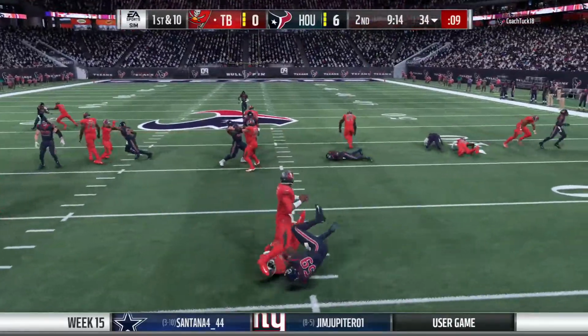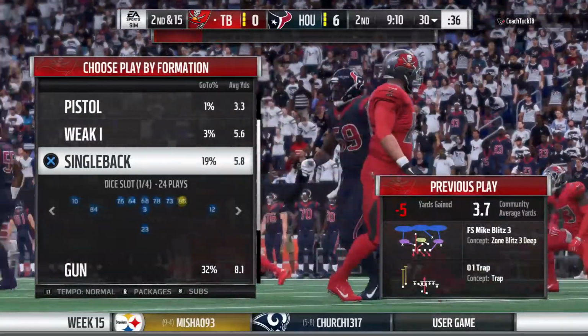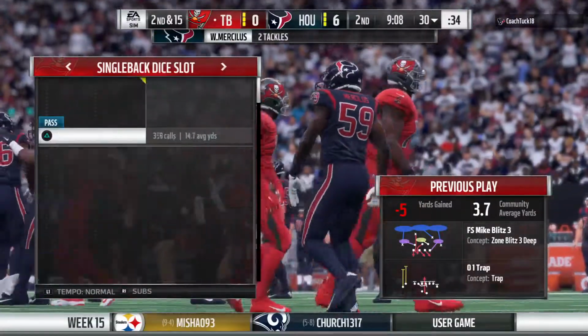They'll run it now out of the gun. And he went backwards. He'll be down at the 30. So a loss of 5, and it'll be 2nd down.